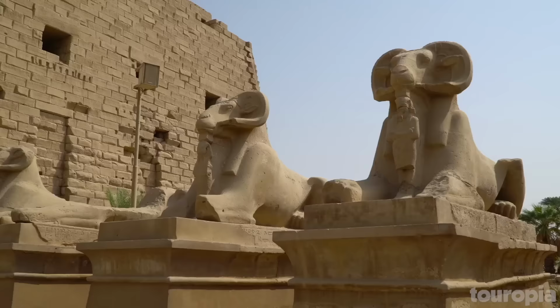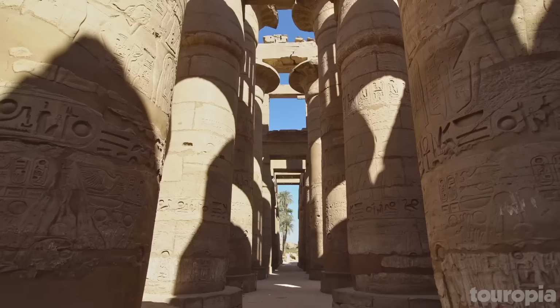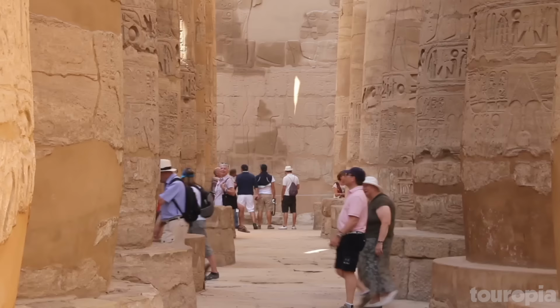Walk through the Avenue of Sphinxes and discover the Great Hippostyle Hall. This enormous room filled with towering pylons and solid sandstone columns is one of the most famous and photographed attractions of ancient Egypt. While you're here, stop to admire the sacred lake and the nearby granite scarab.